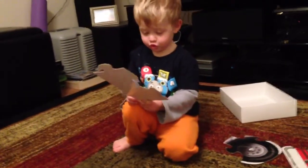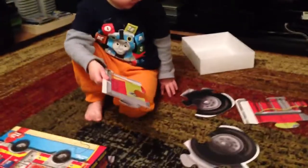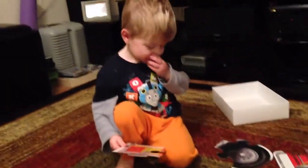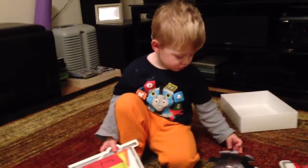That's not a wheel, is it? Oh yeah, that is a part of the wheel. I guess it probably fits together. Fits together? With one of those wheels. Yeah, can you figure out where it goes?